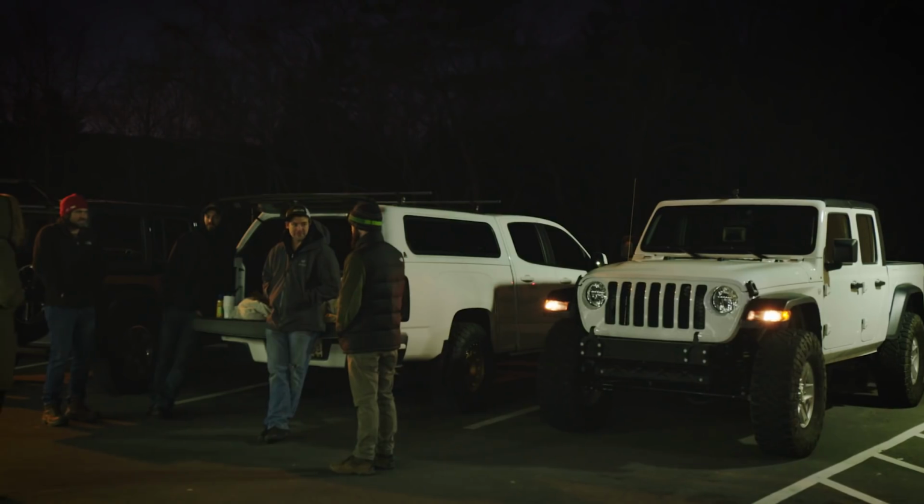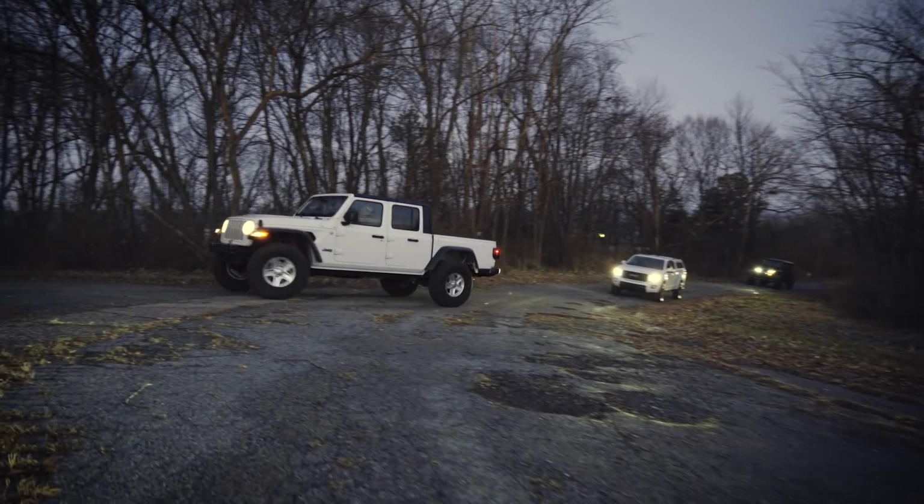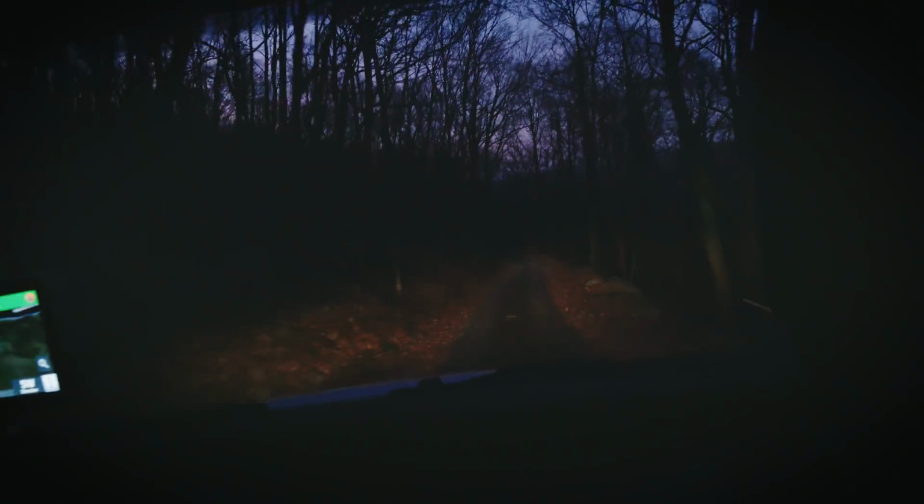So we met up this morning at the Oak Barrel Cafe just off Scenic Route 40. That's kind of where our trip started. Really cold this morning. It was like below 20 degrees. We got some coffee and got in the rigs and headed out here in the dirt in Green Ridge.